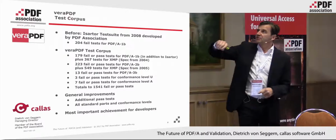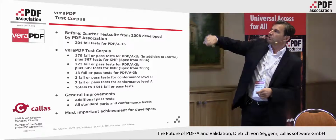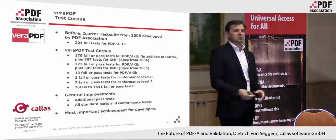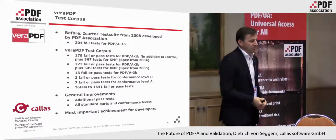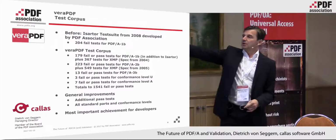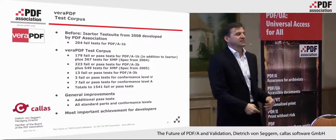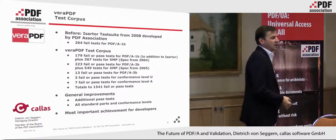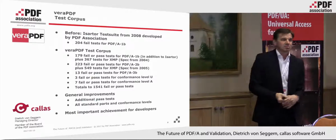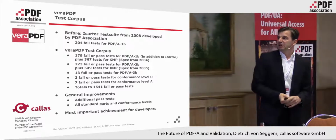And while Isotor only covered PDFA1B, this new test corpus covers all standard parts from PDFA1 to PDFA3 and all conformance levels. In addition to the fail tests that were in Isotor, we now also have pass tests, meaning it's also possible to check whether a valid PDFA file with a certain thing that is maybe difficult to validate passes the PDFA validation.